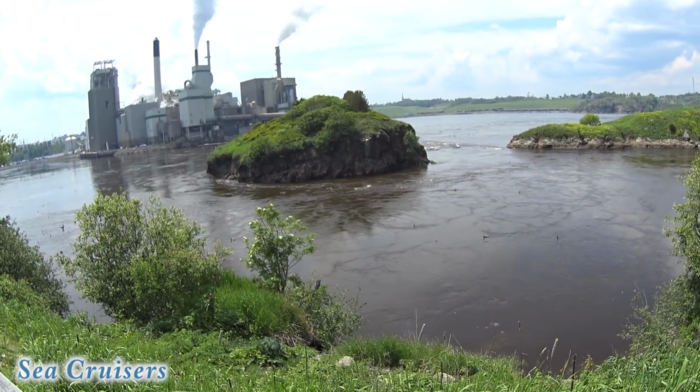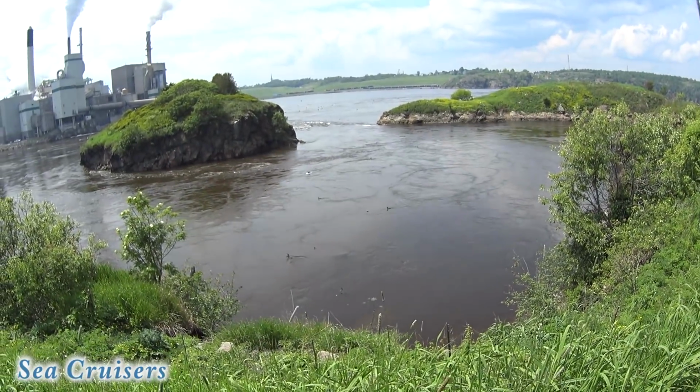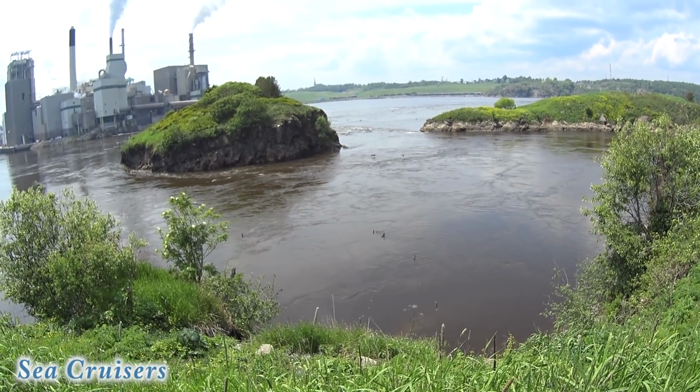So cool. You guys see how neat this is? Look at the ducks. They're just like floating backwards. Oh my god. It's like a lazy river. Look at them. So odd. I know.